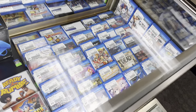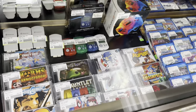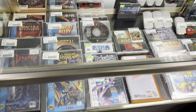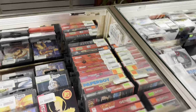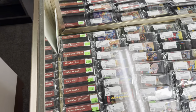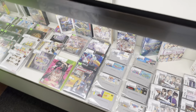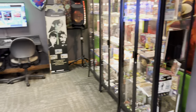Over here, we have our Vita section. And then we have our Dreamcast section. Moving into Saturn and Sega CD. Saturn is looking really sad right now, but I do have some more Saturn games coming out probably next week. Moving into Sega Genesis, into 32X, loose Sega Genesis, and then Master System. Right here is our import case. I need to get this filled because it's looking kind of sad. And then we move on.